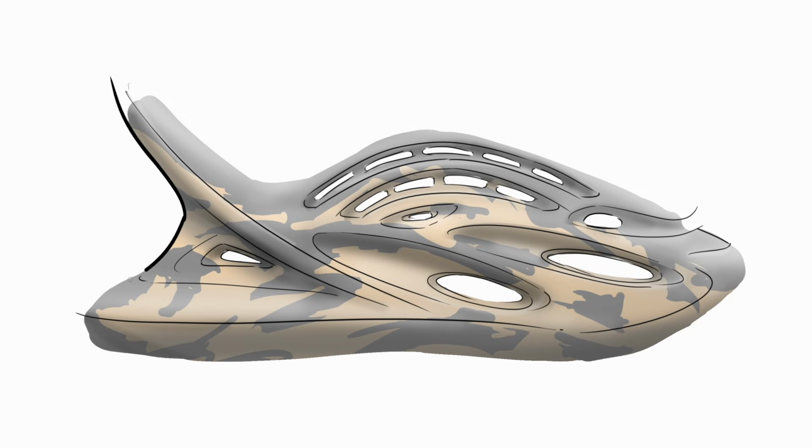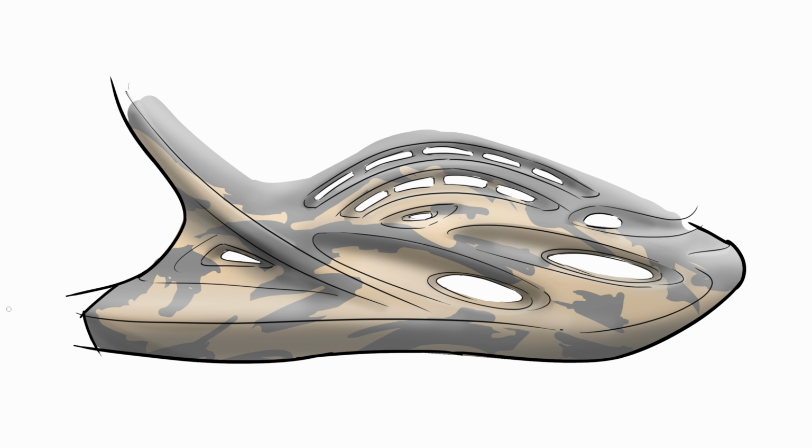Now that a lot of the shading's in, I'm going to redefine the outside line of the shoe by adding a much thicker pencil line. And this is really only a stylistic thing. You don't need to do this, but the reason I like doing this is because it separates the design from the rest of the page and it makes it feel a little bit less finished.